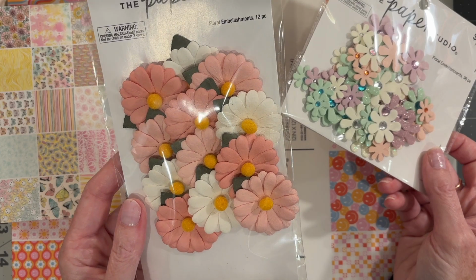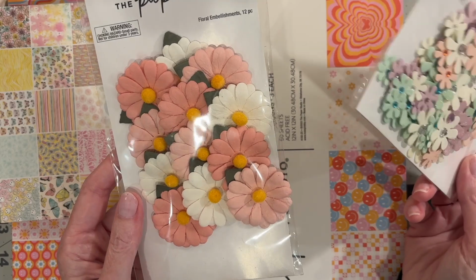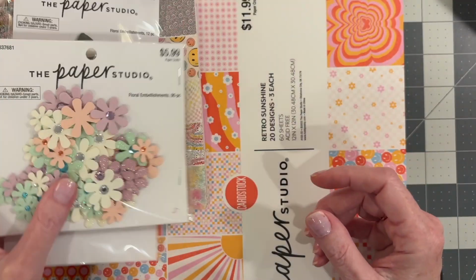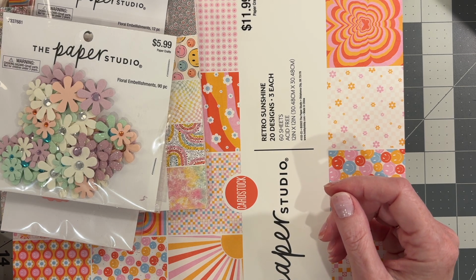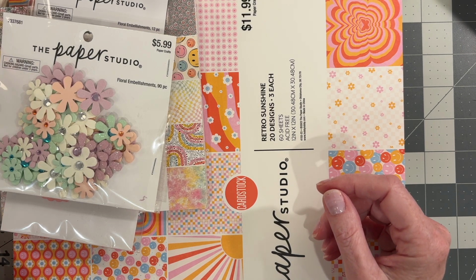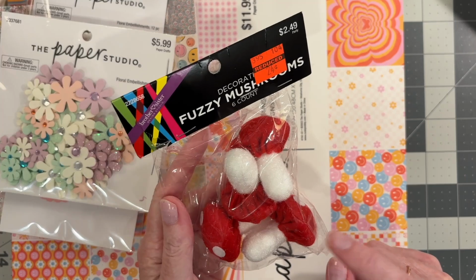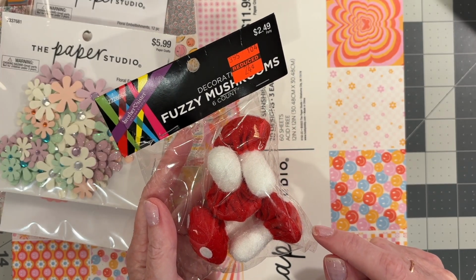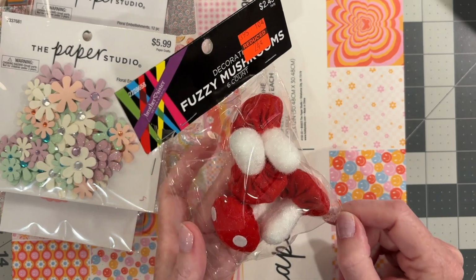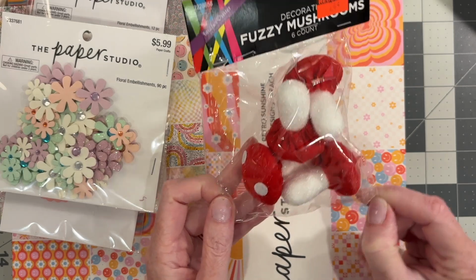They would have to go either on a cover or in the front, on a front pocket inside, because they're very tall, but I just love them. Then I waltzed by the clearance aisle because I was in a new city and every Hobby Lobby has different items on clearance. I found these adorable fuzzy mushrooms for 24 cents. Not for junk journals, but I'm going to see if my daughter can help me figure out a really creative way to use these in some sort of crafting, maybe an assemblage or something, but they're just so cute.